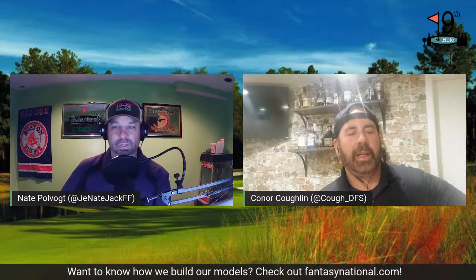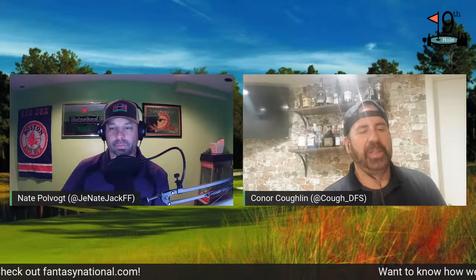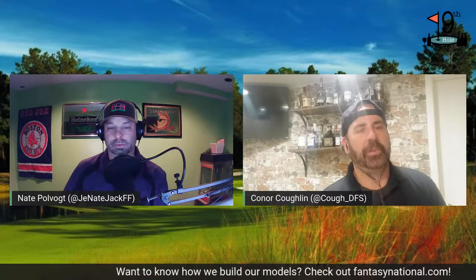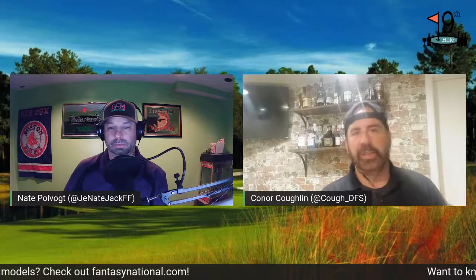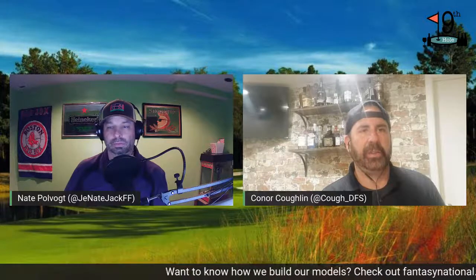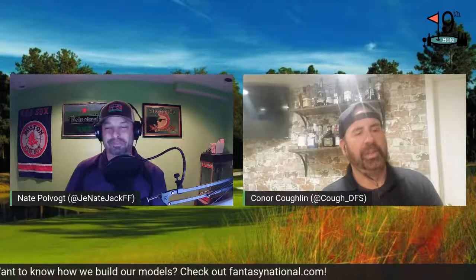So Emiliano Grillo is my last pick in this range. I don't play Grillo a lot because he has a real propensity for being a god-awful putter. What's really challenging about Grillo is you'll look at him, his approach stats are good, his ball striking stats are good, driving stats are decent. And then you get into his putting stats and you're like, oh, if he could just make a putt this week. And so that's kind of where I'm sitting with him. It's 7,700.